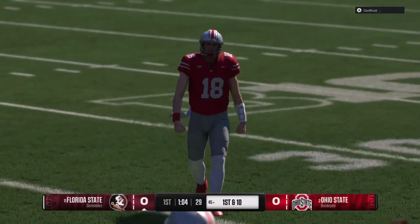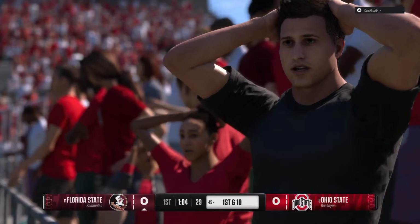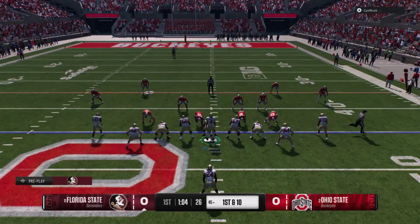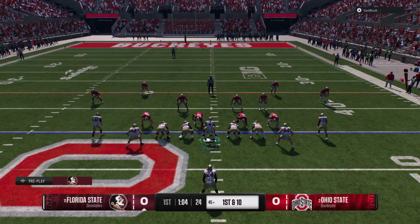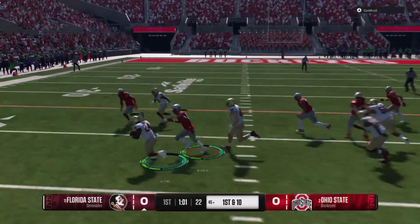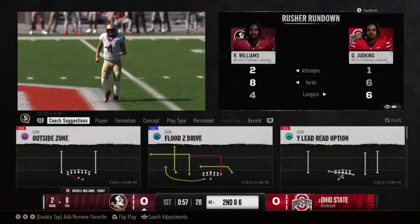Well, really early in this game, you're seeing the ball hawks on both sides of the ball. Interception on the first drive of the game, and now they come out, and this defense gets a pick in return. There are a lot of dudes in the back end with speed and with the ability to close. What a phenomenal play by that young man just now to get the ball back to his offense.